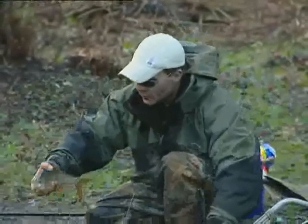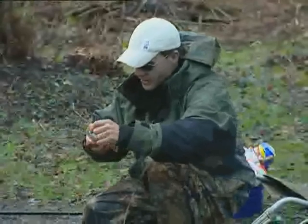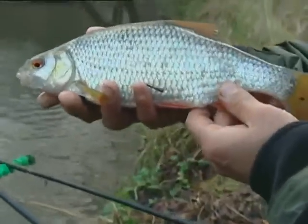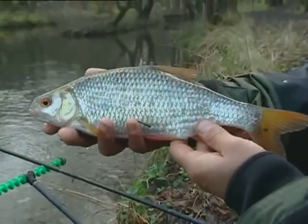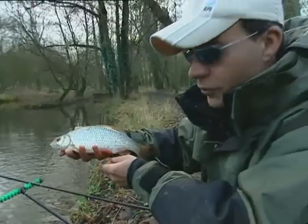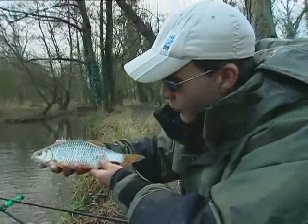There you are, a lovely river Test roach. Look at that. Beautiful fish. Well, it's not quite a pound. It's probably about 12 ounces, this fish. Maybe a little bit more. It's a beautiful looking roach, though, isn't it? Perfect. Classic roach, of course. Silver scales, red fins. Wonderful fish, wonderful.